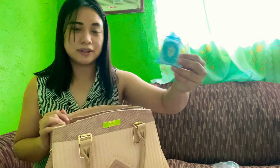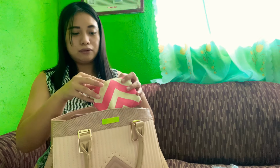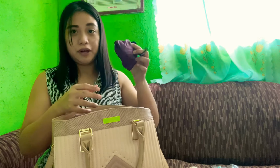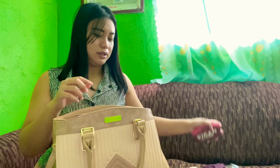And then, I have rosary. This is my rosary in my bag. Next is medicine bag. Medicine wallet. So, meron ako dito Band-Aid. Maraming gamot. Then, I have spare bag. Actually, nilalagay ko dito spare bag. I have my coin purse. I think binigay ng tita ko sa akin ito from Bigan.